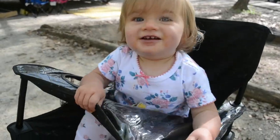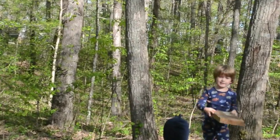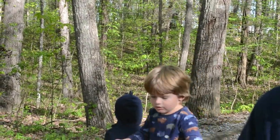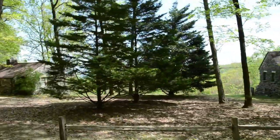One little helpful tip is this portable high chair that I have for our baby. It's really light, folds up just like a camping chair, and it's easy to wipe down. So that came in handy. We got to bring it all kinds of different places.